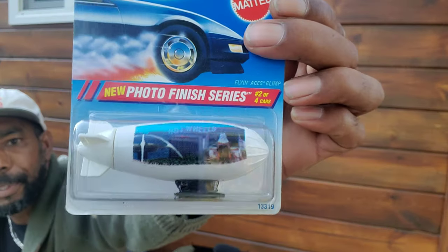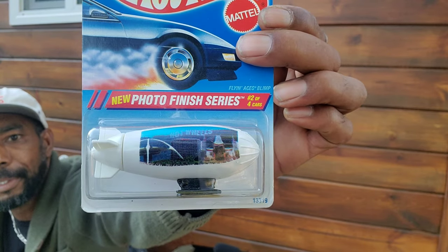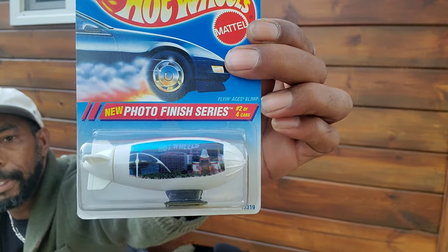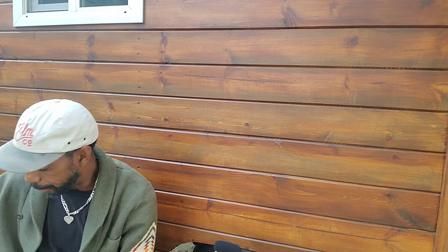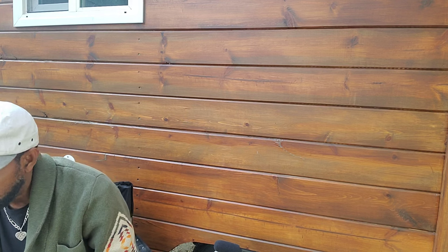I happen to have the Hot Wheels version of this, but this blimp is rad, and it rotates on the other side, and it flips around, and it'll say Hot Wheels and have some sort of photo on it. But the Photo Finish Series, ultra cool.